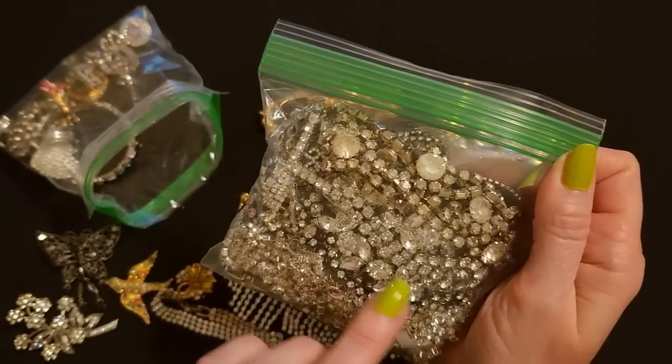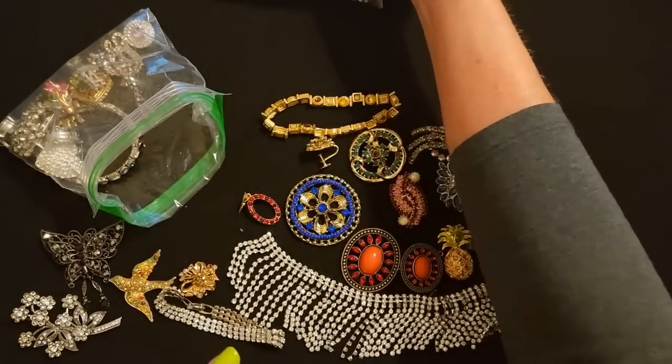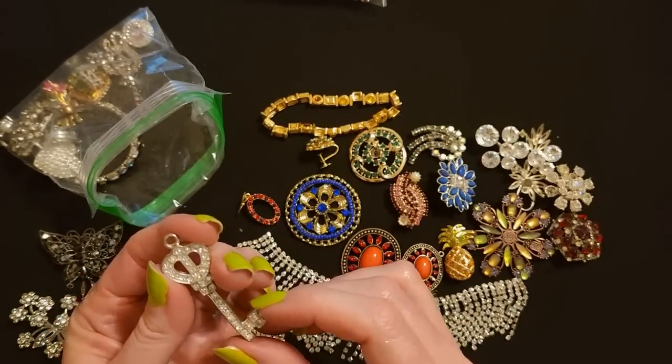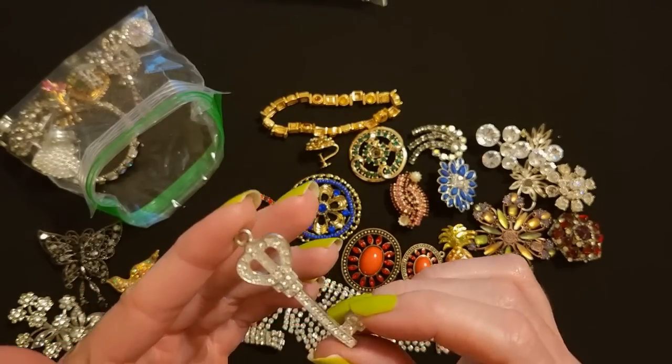You know what, we'll go ahead and do it because I think a lot of this is necklaces and it will go pretty fast. It's hard to gauge sometimes by looking at the bags how long it's going to take. I'll go ahead and do that. I think it's mostly necklaces.